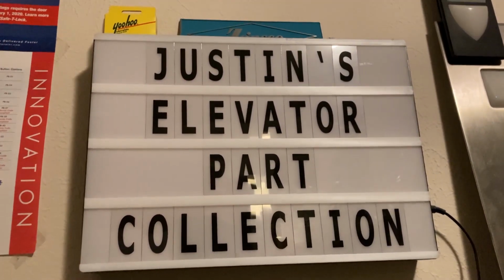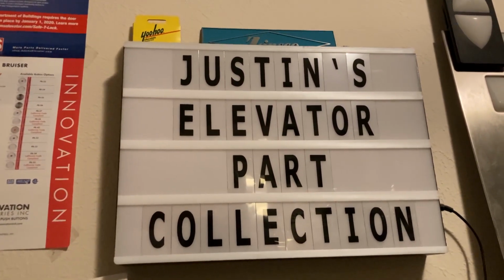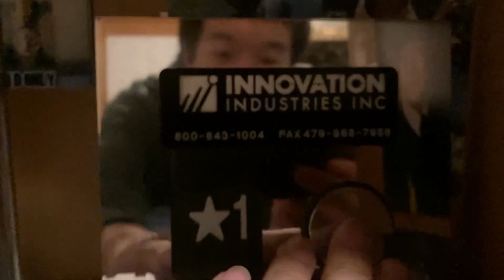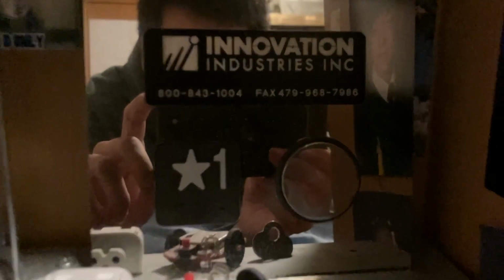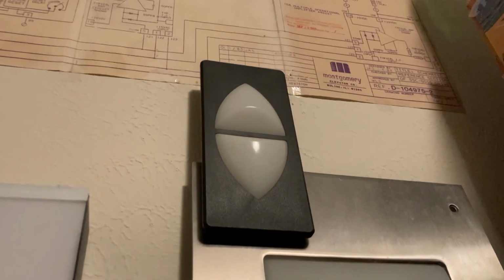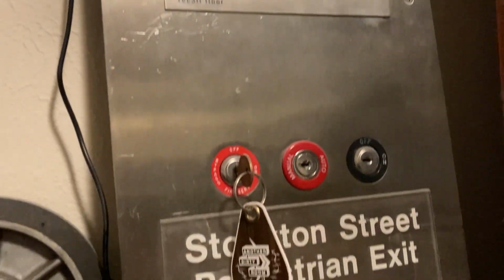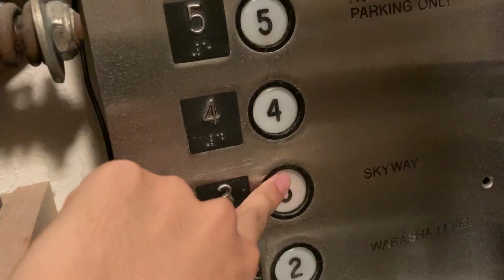And right here is just an elevator sign. If you want to see that and the Jowavator sign in action, then just check out last year's video. And right here is just an innovation sales sample. Prestige. And it's on top of a car top station. There's an egg lantern, Otis egg lantern. And here is the COP for one of the elevators at Macy's in St. Paul, Minnesota. It's an Adams COP.